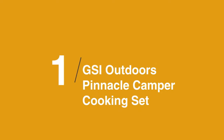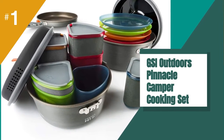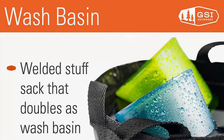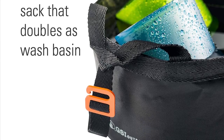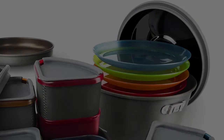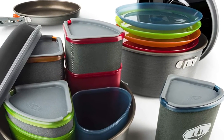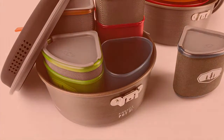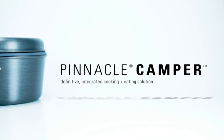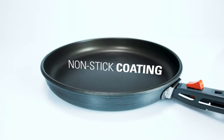The best mess kit is the GSI Outdoors Pinnacle Camper Cooking Set. GSI Pinnacle Camper is perfect for up to groups of 4, and it has everything you could need. The set has almost everything, so you can cook anything. Volume-wise, the 3-liter and 2-liter pots are great for cooking for 4. There are plates, bowls, and mugs with sippy tops for everyone, and they are all color-coded. No more mixing mugs or eating from the wrong plate.